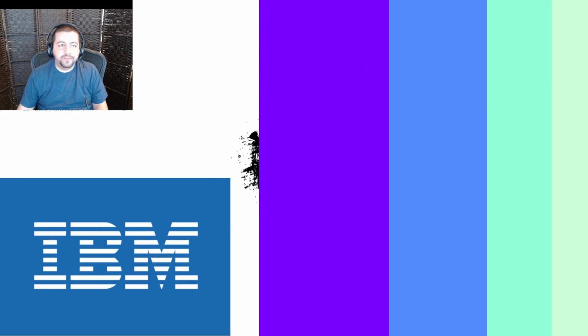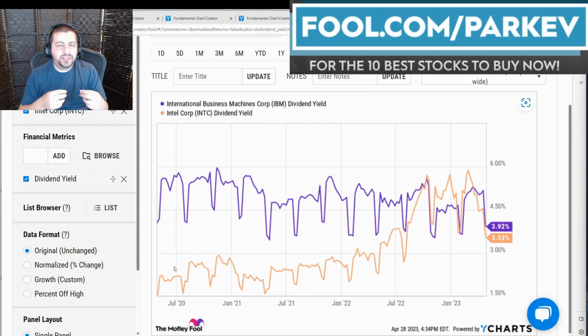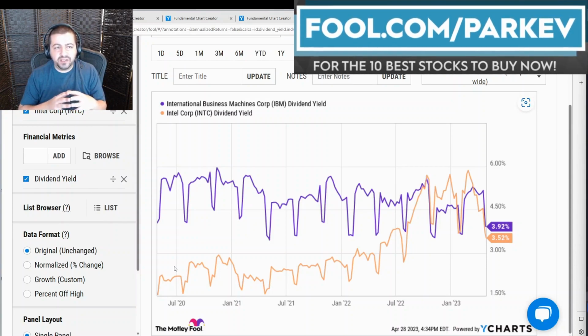So let's begin. The first thing I'm going to look at is the dividend yield. They're very similar here between these two dividend stocks. IBM offers a dividend yield of 3.92%. Intel offers investors a dividend yield of 3.52%. So if you're looking only at dividend yield to make a decision, they're really close. So you can't really say, oh yeah, for sure IBM is so much better, I'm going to go with IBM. That's not the case here.